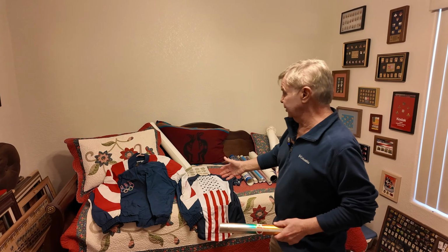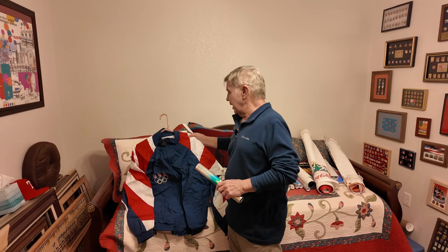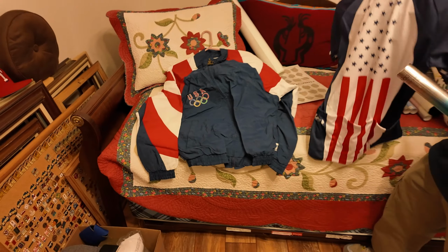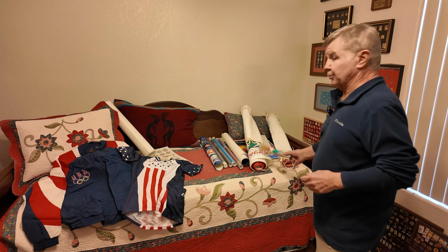Running the Olympic torch, I was in a contest that won all the items that an athlete would actually get. They were each awarded a jacket, the jumpsuits. This is the bicycle Olympic jersey, the posters, the banners we took. That is the watch that they awarded all the Olympic athletes.